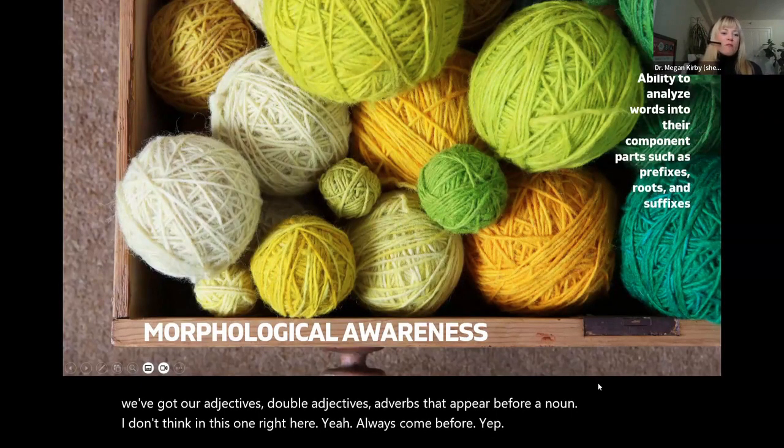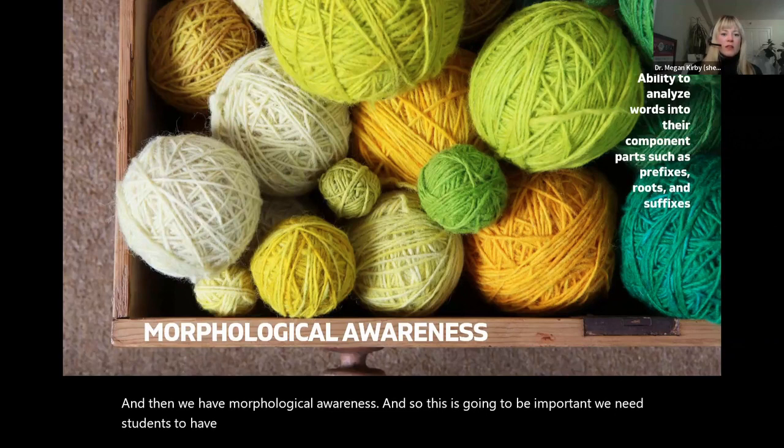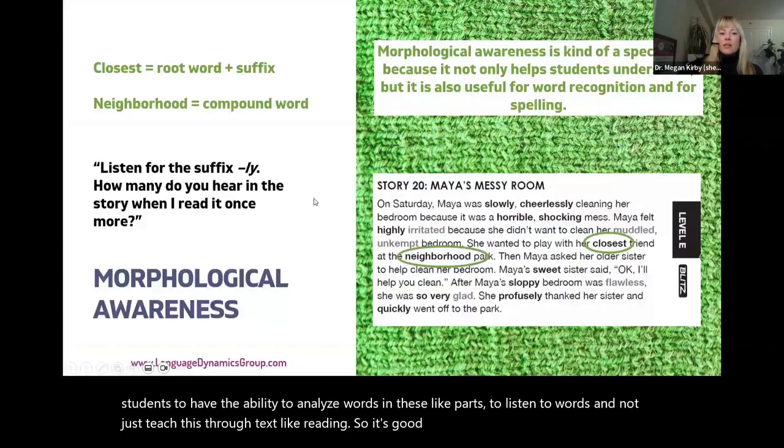And then we have morphological awareness. And so this is going to be important. We need students to have the ability to analyze words in these parts, to listen to words and not just teach this through text, like reading. So it's good for us to have them listen to and identify these things.